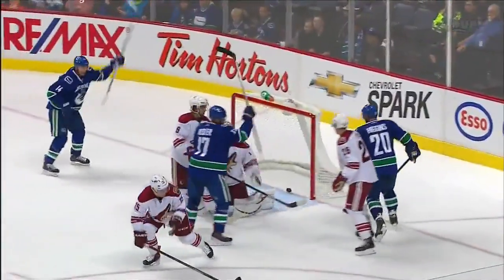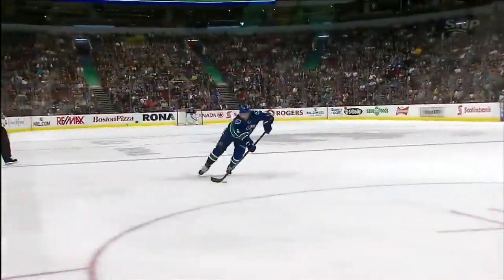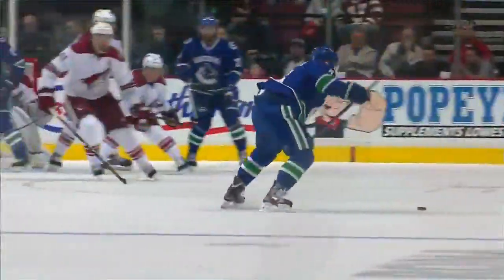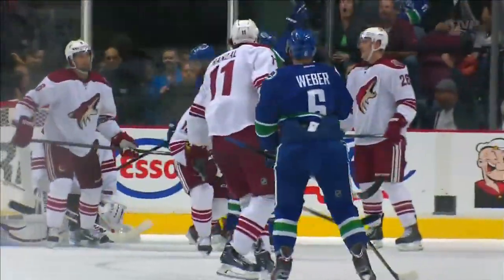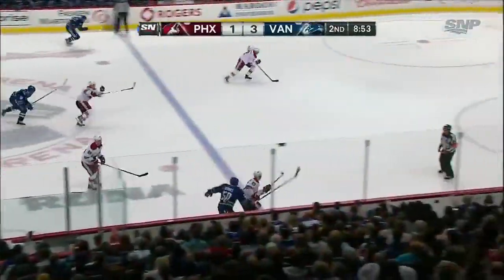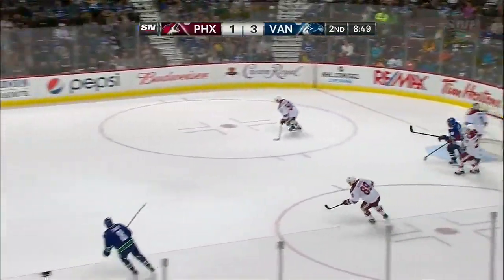Martin Hansel goes out. Doesn't get there in time. And the good screen by Ryan Kessler. Weber up and over the shoulder of Thomas Greiss. Kessler getting out of the way. So back to a two-goal lead for the Canucks.